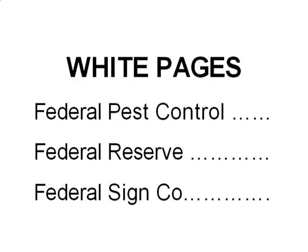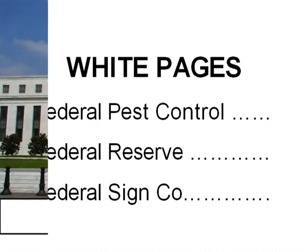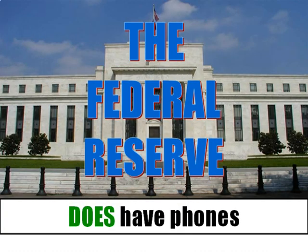But then, because you think that the Federal Reserve must have telephones, in exasperation, you flip to the white pages where the business phones are listed. And there you'll find it between the Federal Pest Control and the Federal Sign Company, both of which are privately owned businesses listed, of course, in the white pages. The Federal Reserve does have telephones. They're just not listed in the blue government pages in the phone directory.